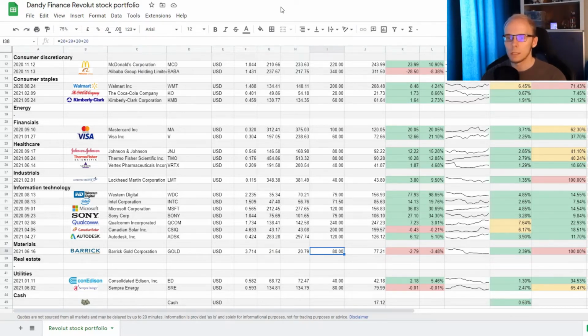The cost basis is $80, and the current market value is $77.21. This means that we are down for $2.79, and that is a loss of 3.48%. The position takes up 2.39% of the portfolio and 100% of exposure in material sector.